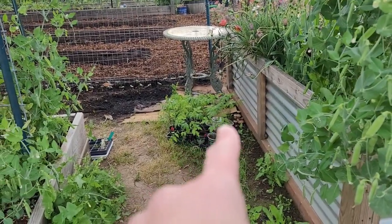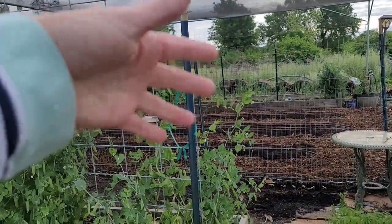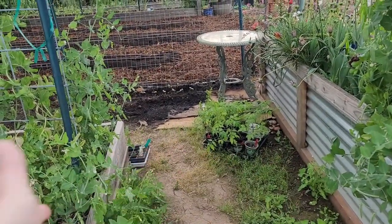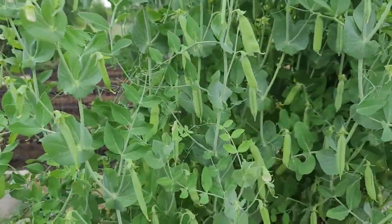So anyway, oh, and there's some small bit of tomatoes. Most of those tomato varieties are going to go into these beds, so that's why they're over here. And then the ones on the other side over there were the ones that are going to go on that side. So there's a couple here that are probably going to either be potted up and given away. I've got some family members that have asked for some tomato plants.